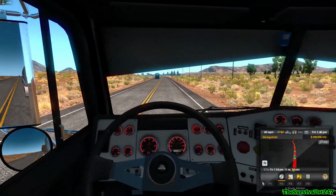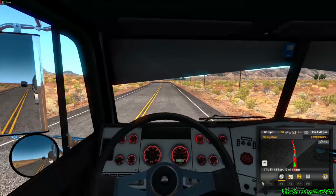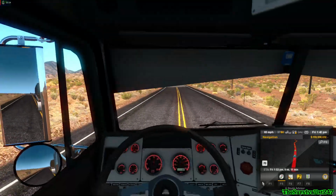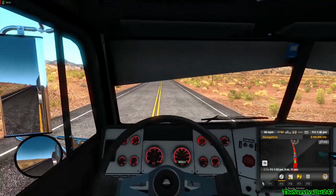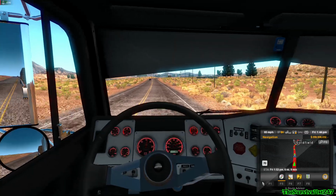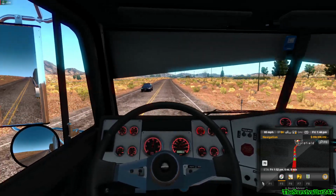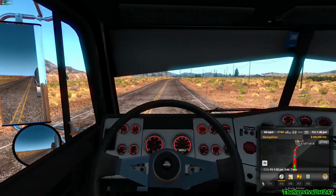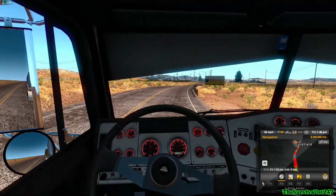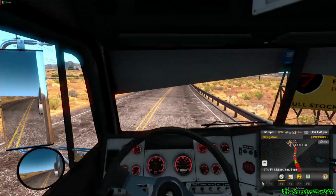Nope, that's not good. Let's try and fix this a little. Much better. Coming into Goldfield now. Thought we were going to have to go through another town, but I guess I was mistaken.